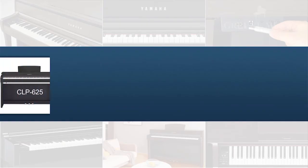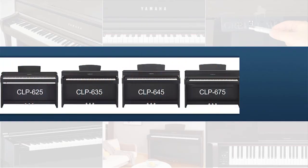Well, there you have it. Everything we just covered is featured on all the CLP models, starting from the entry-level CLP625 right up to the top. And if that's just a starting point, can you just imagine what's on the models above? The CLP635, 645, up to the 685? The door to that discovery is unlocked when you view the model-by-model step-up videos. Select one now.